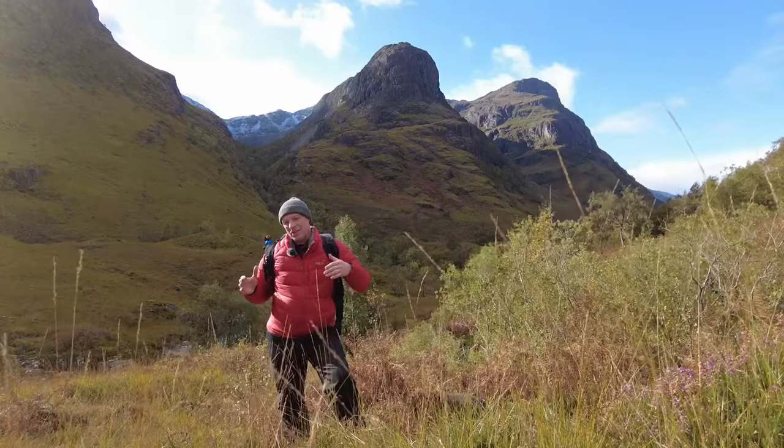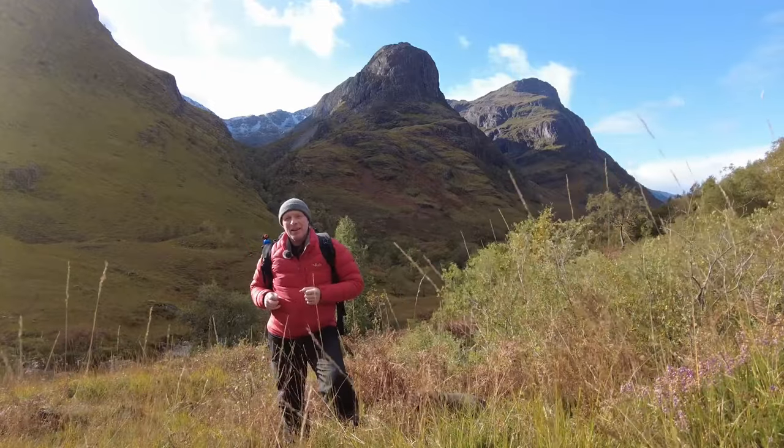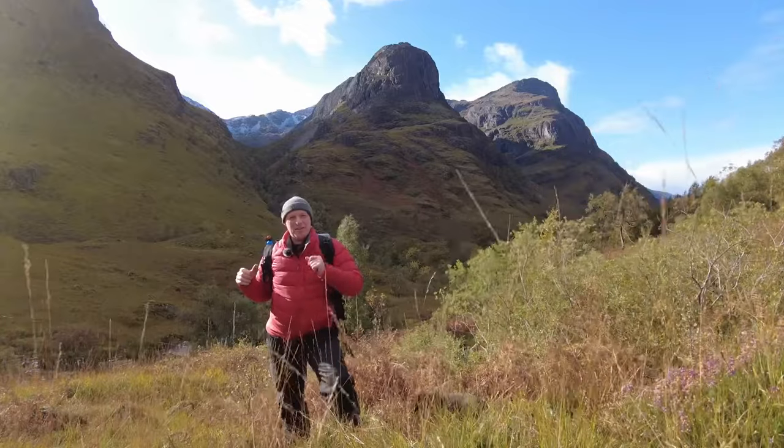Just walk straight down to that and you'll get these beautiful S Bends. And they're a lovely location because they do a nice leading line that leads the eye up to the Three Sisters of Glencoe itself. Okay, I'm going to head on down this bank a little bit further, and then I'm going to go and see if I can find a nice composition.